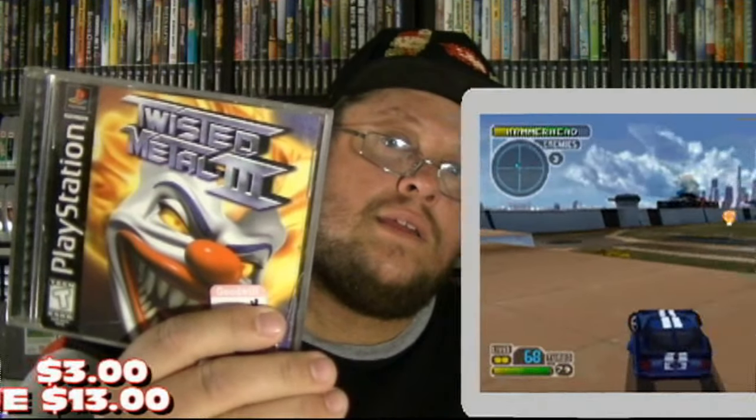Alright, so that's all I got over at the Luna's video game store. I ended up going over to the local Goodwill just to block up the road. Picked up one item inside there, and this is going to be a recouper. I have this already in my collection. And that is Twisted Metal 3.